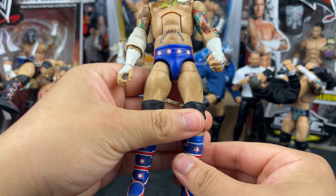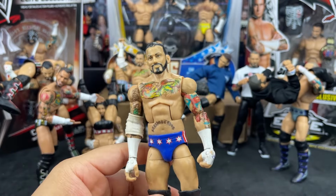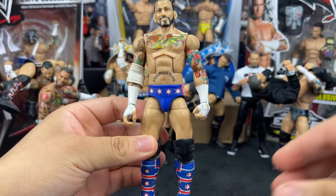Now, it might not be the best in your guys' opinion, but hear me out, boys. This is the first Elite CM Punk figure that I ever got. I remember going to Target with my dad and picking this figure up, man. Such an awesome figure, man. The gear is super awesome.